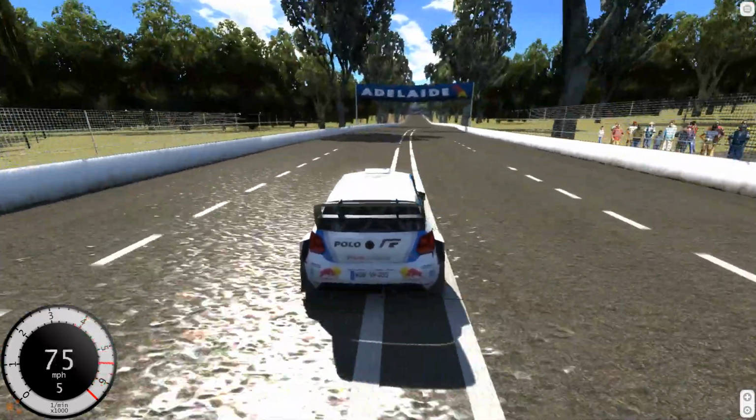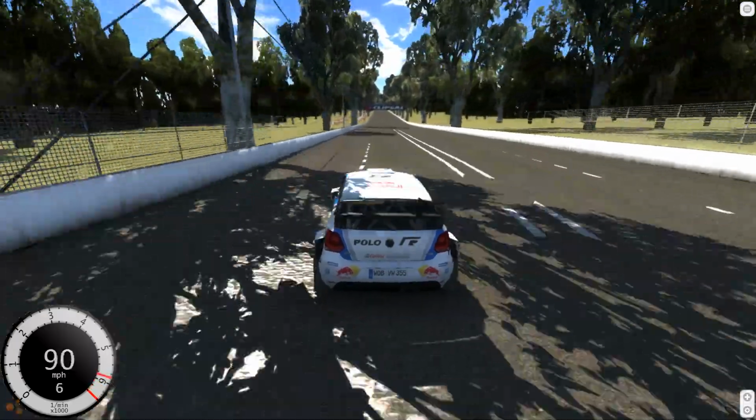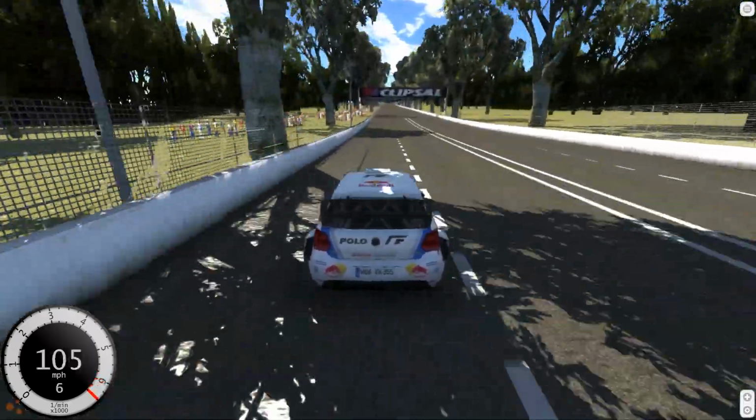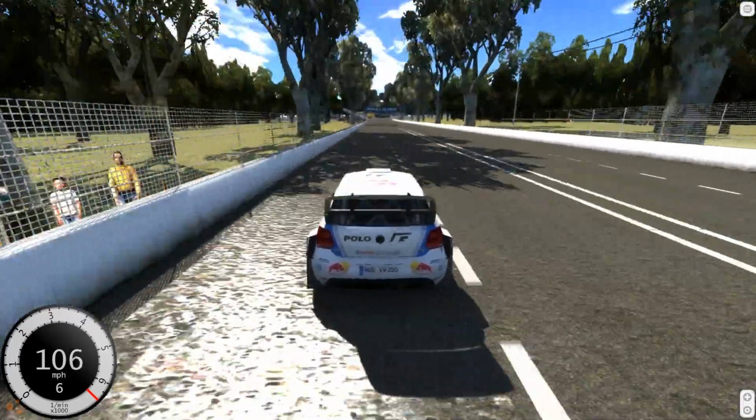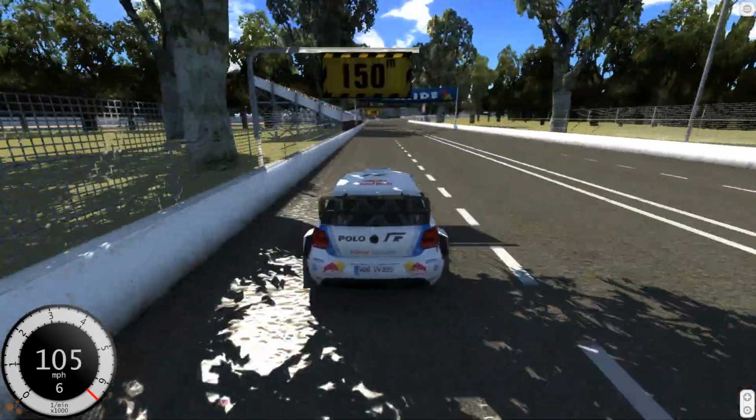It makes it an additional challenge. It just doesn't stop at all. It's very quick accelerating. It's a nice stable car to drive. I will say that it's a lovely stable vehicle. I don't have any problems with the car sort of being uncontrollable once you go over a certain speed.